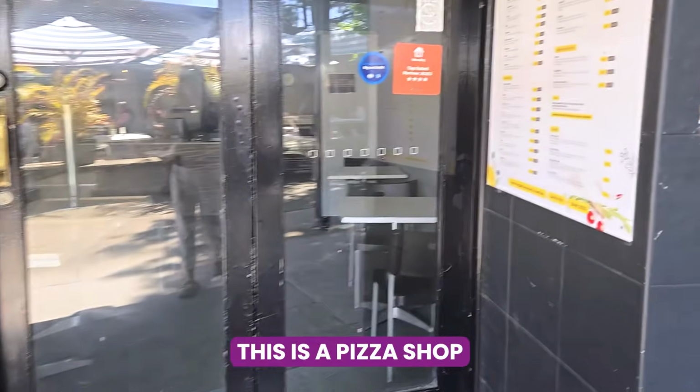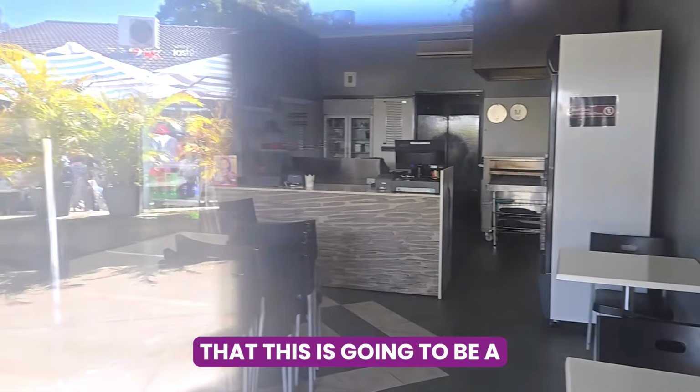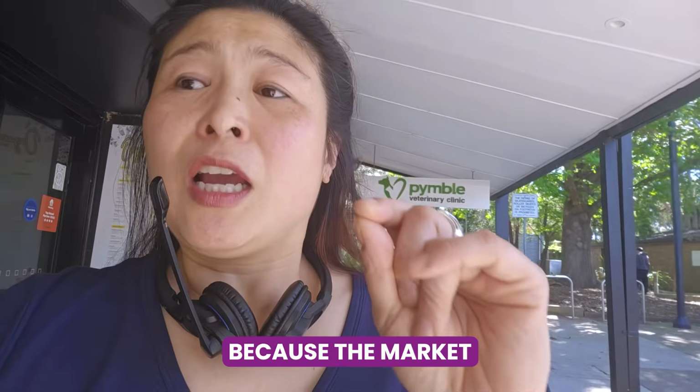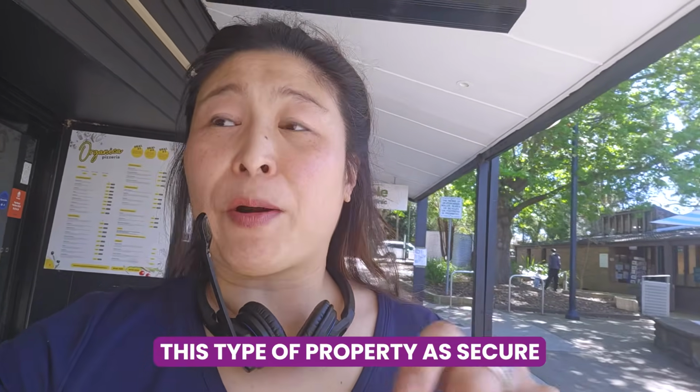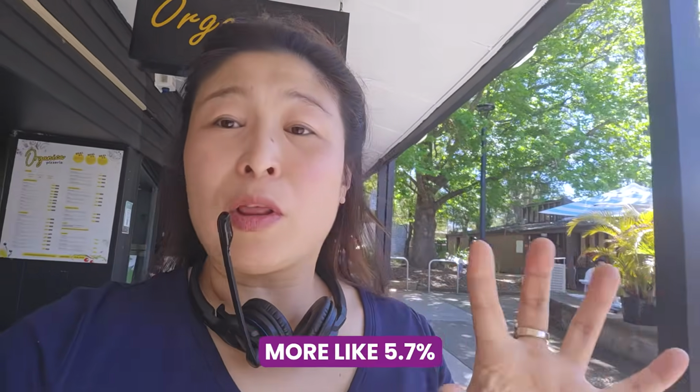This is a pizza shop here that only opens in the evening. I'm going to expect that this is going to be a little bit higher because the market doesn't consider this type of property as secure. So you'll probably get that mid-5s, and maybe a little bit more, like 5.7.